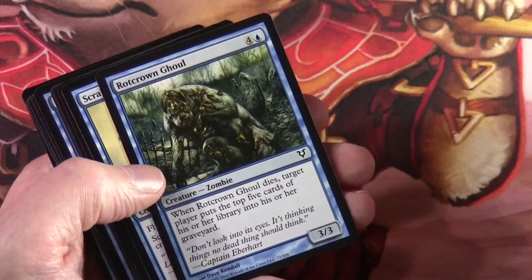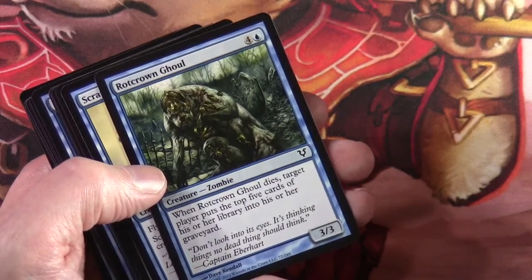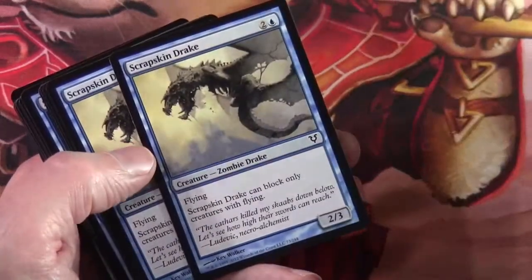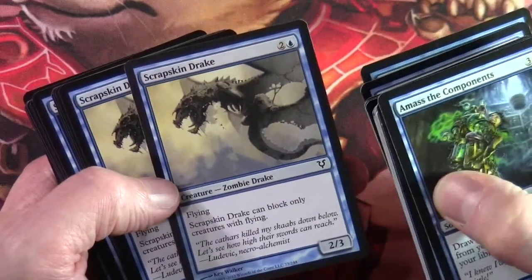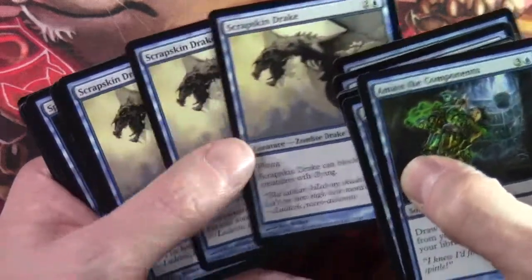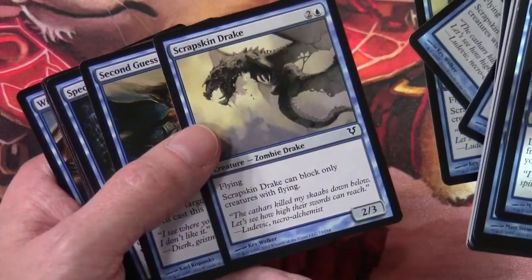Rockcrown Ghoul. When Rockcrown Ghoul dies, target player puts the top 5 cards of his or her library into his or her graveyard. Another mill spell. Scrapskin Drake. Yeah, conditional blocker.